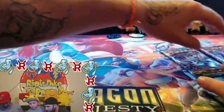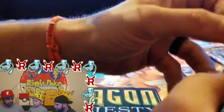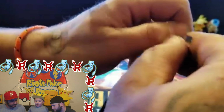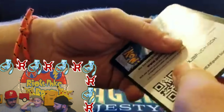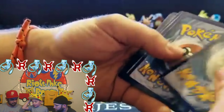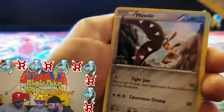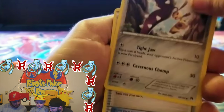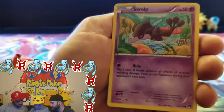I want to open this one. Let me help you. Don't walk into the one house. The black. So that was trail. I did four, guys, so I had to put one back. The one house. One a blue and ooh, Spirit blue Link. And black. Maybe that's the sign. Yeah, awesome. Max Elixir. Scrope.